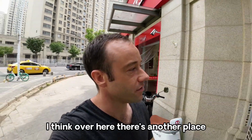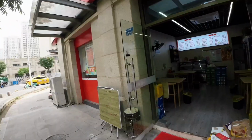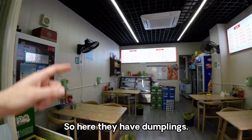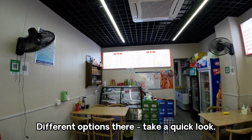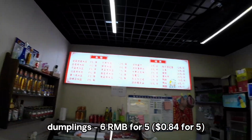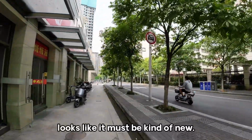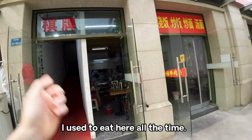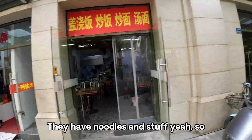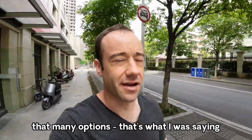I think over here there's another place you can grab breakfast, if I'm not mistaken. So here they have dumplings, different options there. I'll take a quick look. Yeah, all dumplings. I've never actually had this one. Seems like it must be kind of new. I used to eat here all the time. They have noodles and stuff. Yeah, so over here there's not that many options.